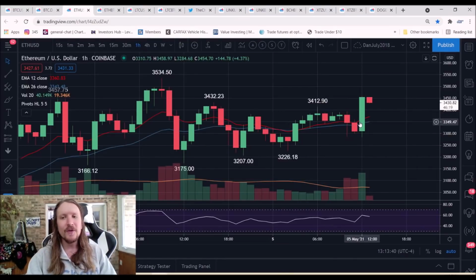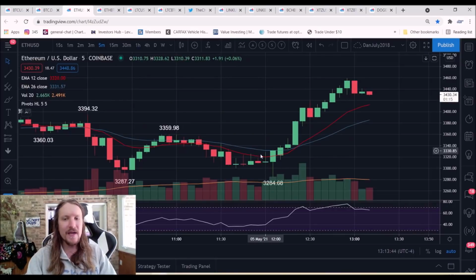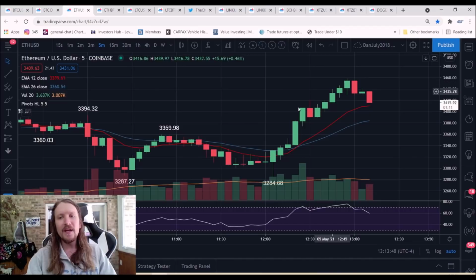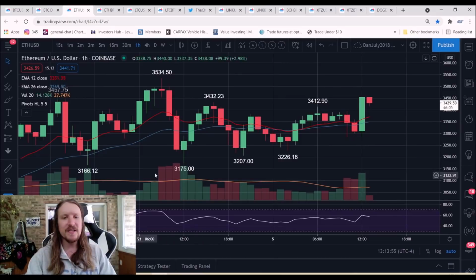Look at that hourly candle. That took place as Bitcoin topped out right here, and then Bitcoin profits flowed into Litecoin and ETH. So ETH at this point, we've got an hourly uptrend, very clear. Just higher lows: 31.66, 31.75, 32.07, 32.26, a new higher low, 32.84. As long as these higher lows remain intact, bulls have absolute, complete control.